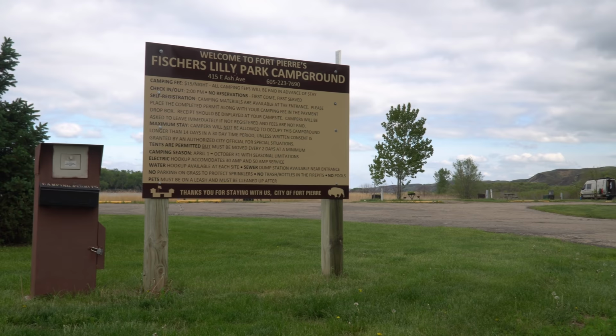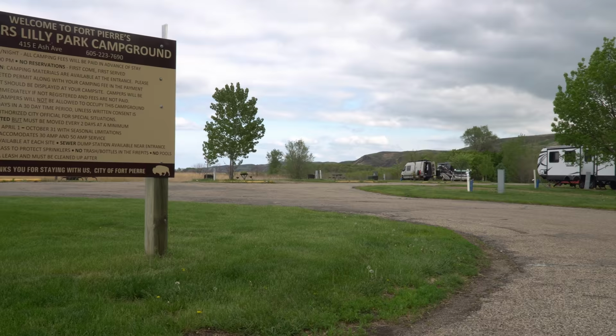We're here over Memorial Day weekend. We're right across the river from Pierre in another town called Fort Pierre. We're right across the Missouri River, right on the banks of the Missouri River, in a little town park called Fischers Lilly Park. They only have 12 sites here, but they're water and electric sites right on the banks of the river for only $15 a night. We'll show you around camp a little bit.